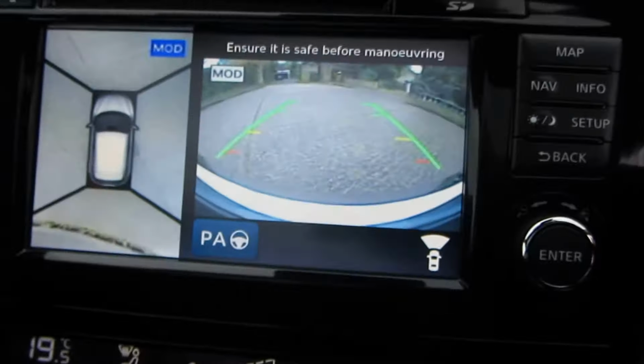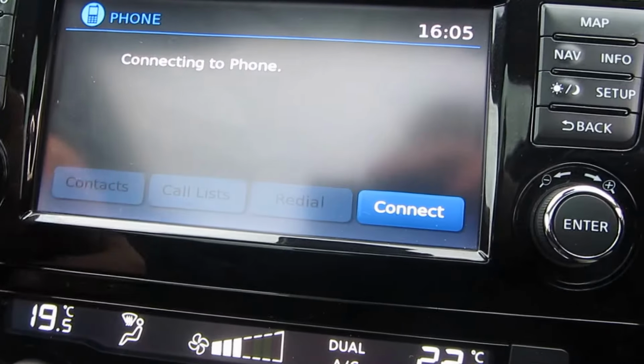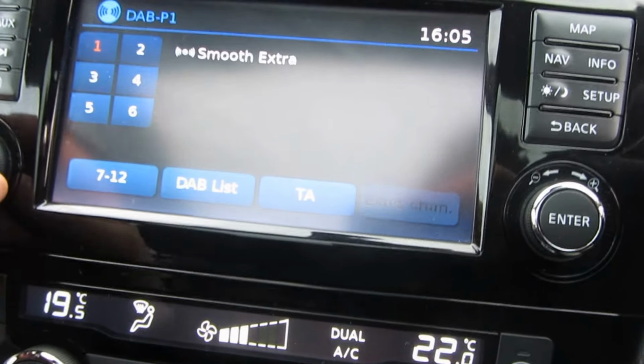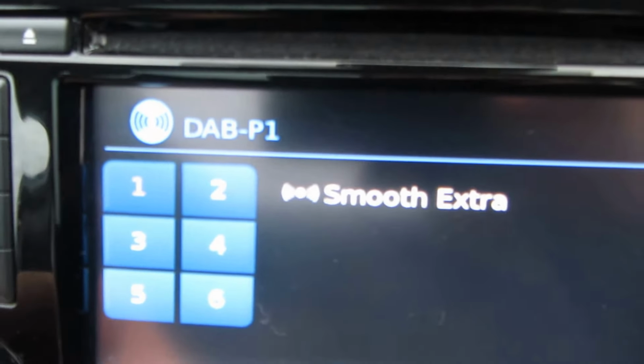Over here you've also got your phone system should you need it. It's not connecting because we haven't got one connected. Radio has both AM, FM and digital radio as well, and it's a very good sound system indeed. You can just see DAB at the top there.